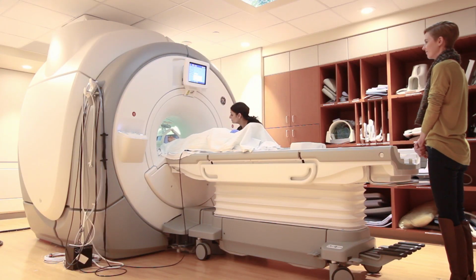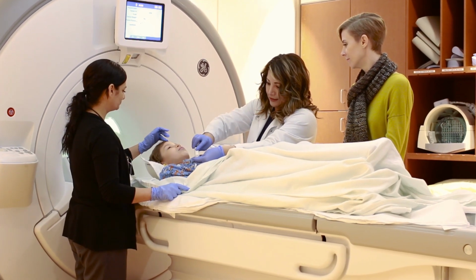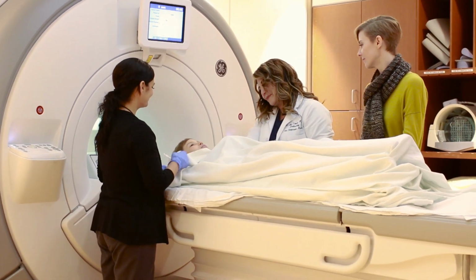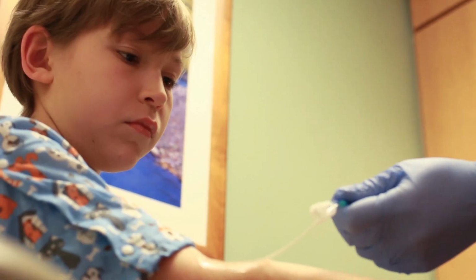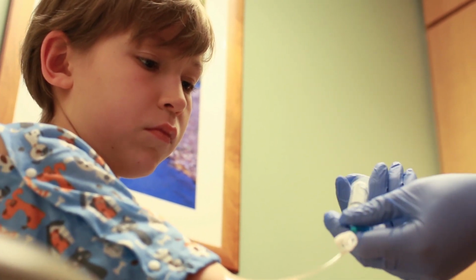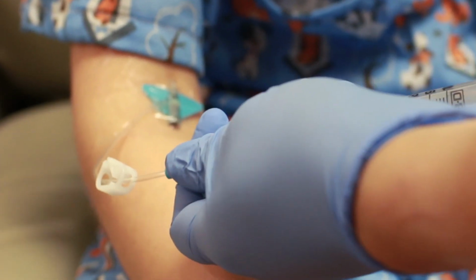It's really important to hold very still while we take your MRI pictures. So we may give you a sleep medicine called anesthesia. This medicine helps you to fall asleep and hold still during the MRI scan. It is usually given through a tiny flexible tube that looks like a straw. This is called an IV tube, and it goes into your vein, usually on your arm or hand.